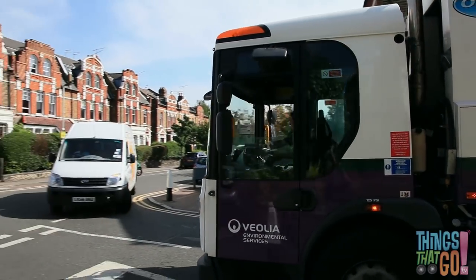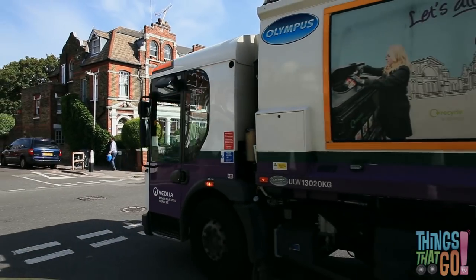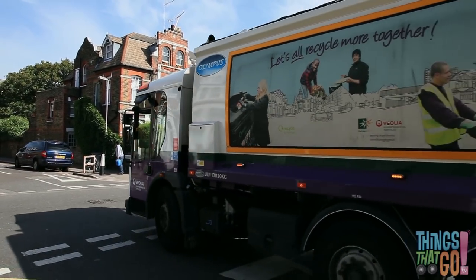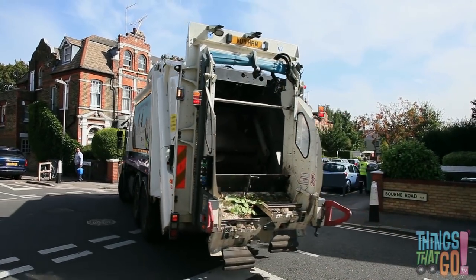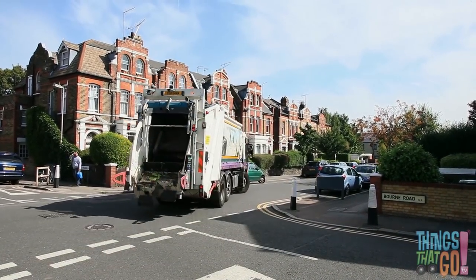They're collecting garden waste today. The truck has lots of flashing orange lights. Can you see where the rubbish goes at the back? This is a rear-loading rubbish truck.